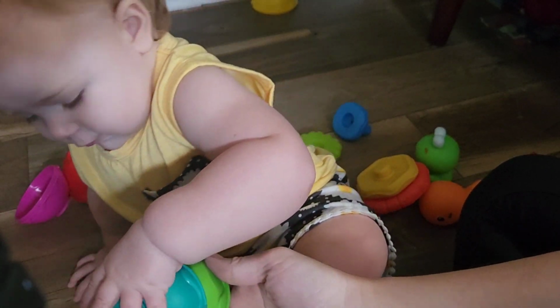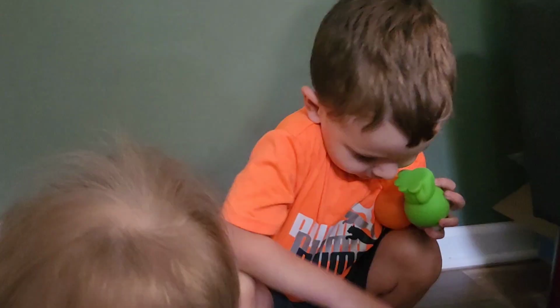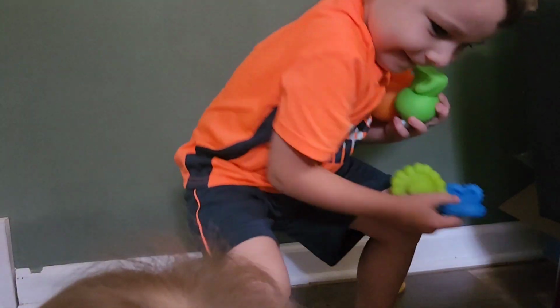Now, I was trying to build these up so you guys could see what they look like. But the kids were not having it, and I am not gonna come between some children and their toys, so I just kind of let them go. And I just wanted to show you guys that they were having fun with it.